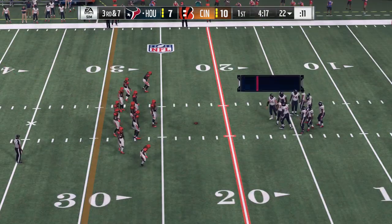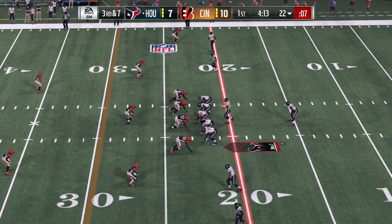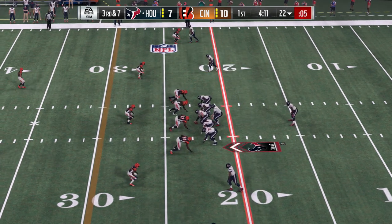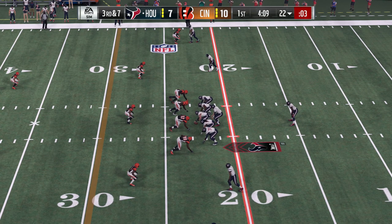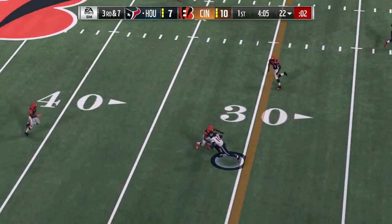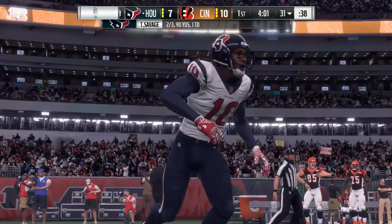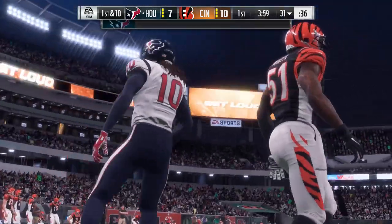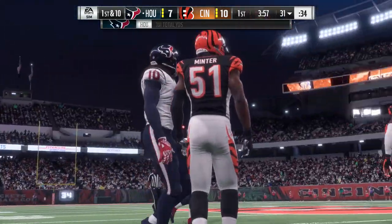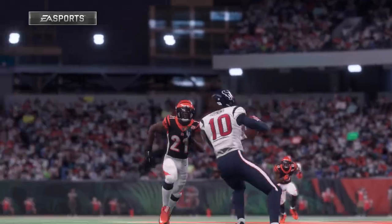So now at 3rd and 7, and defensively, it's a dime look, 6 DBs. Back to throw, Savage. And he's got the completion to Hopkins. And he's able to get it to the 31, and that's enough for the first. They get 9 out of that one, and as a result, the drive continues.